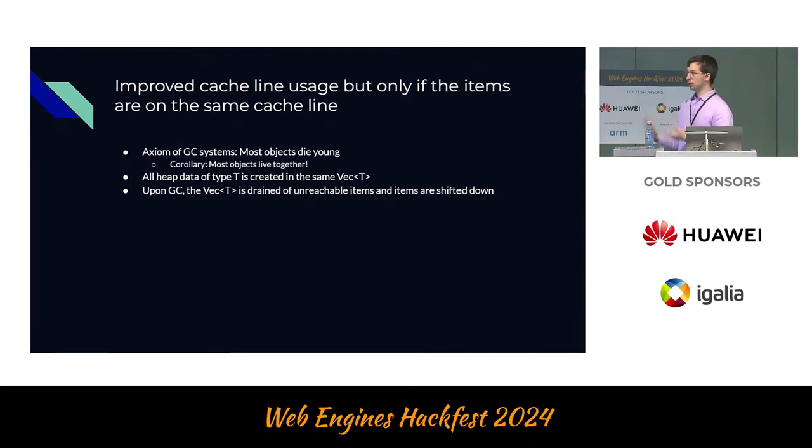So when we do GC, we drain the vector of items that are no longer reachable, and we shift all other items down. That's a hell of a lot of copying of data, so this might be really slow. We'll see how this works, but as a consequence of this, the vectors are always packed. Any items that were created roughly at the same time, if they're still alive, will be right next to each other.